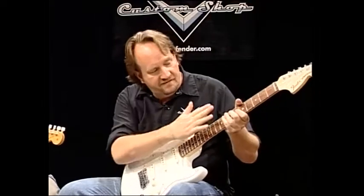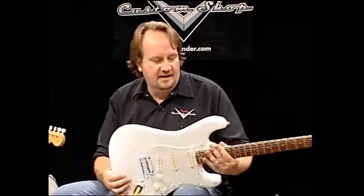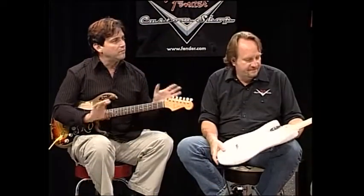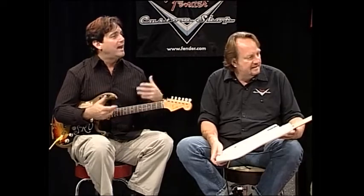This has a 12-inch radius. Wow, that's really flat. So it's nice and flat, it's meant for bending, it's meant for gigging. This is a gigging guitar. That's why they call it the Strat Pro. So all the modifications are things that the pro players and the pro Strat guys have done over the years.